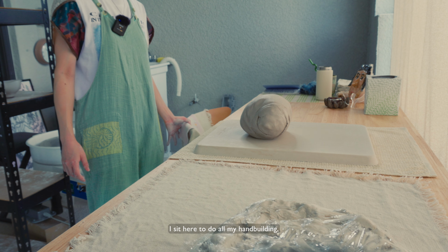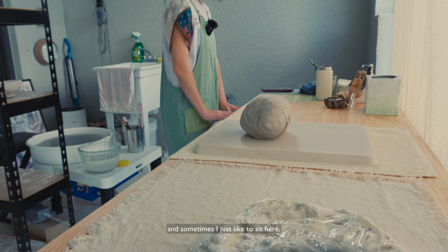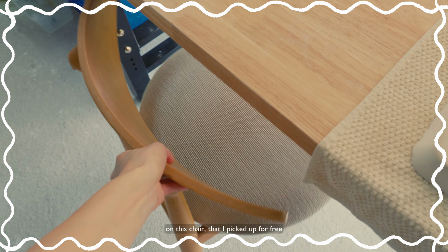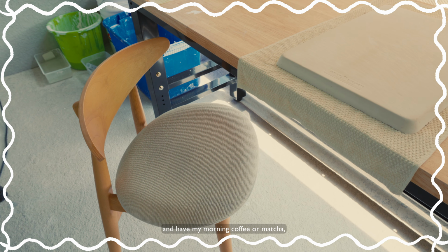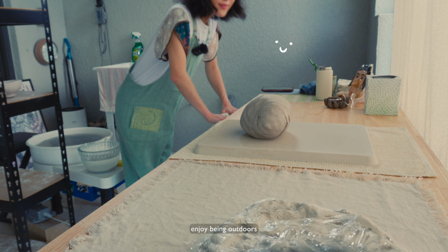I sit here to do all my hand building and also my brush glazing. And sometimes I just like to sit here on this chair that I picked up for free in the basement of my old apartment building and have my morning coffee or matcha and just enjoy being outdoors.